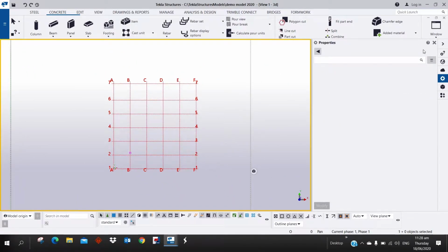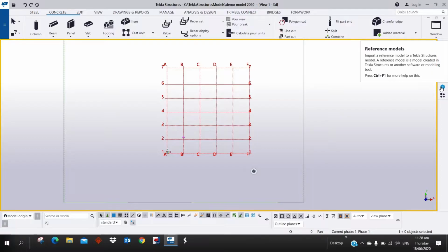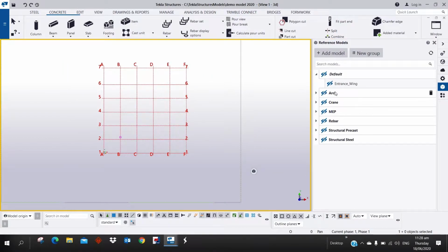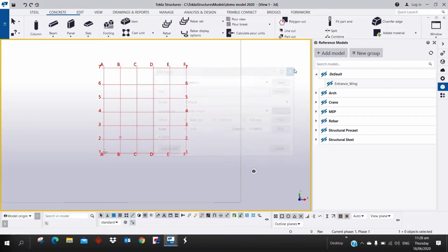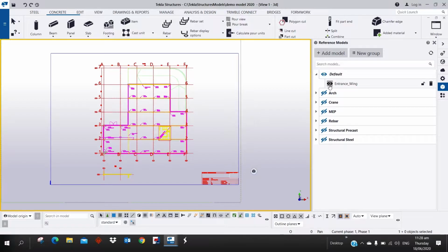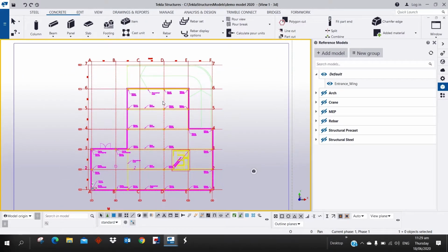If you have a 2D drawing already in your hand, you can input it here in Tekla Structures as a tracing paper. Import it as a reference model. Just click on the right side, the cube one, then add model, then browse the file. For this, let me use my entrance wing. Then you will see I have my 2D drawing inserted in Tekla Structures, and it fitted my grid line.